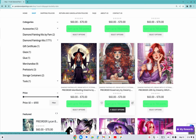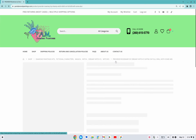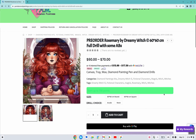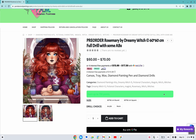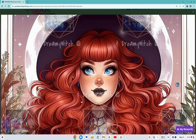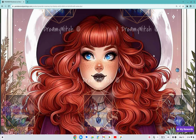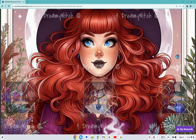Okay, next up. It looks like we have a series of redheaded witches coming up. So this is Rosemary. It looks like she's sitting amongst herbs here. See that plus sign there, or symbol? Voila! Wow. Okay, this is going to be much more pleasant to look at.